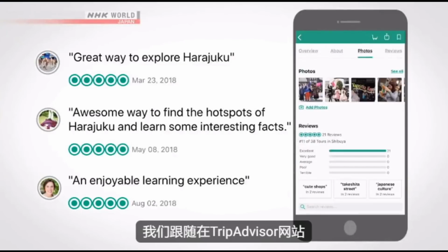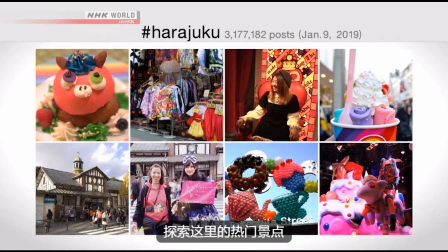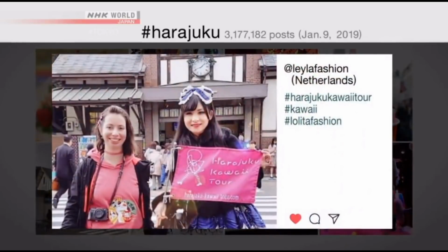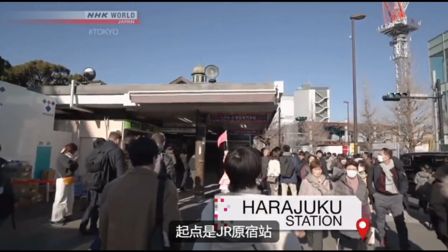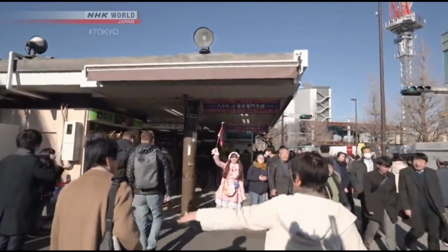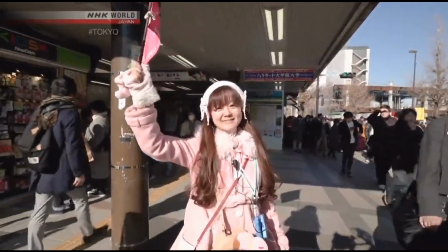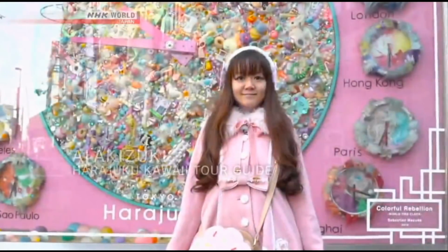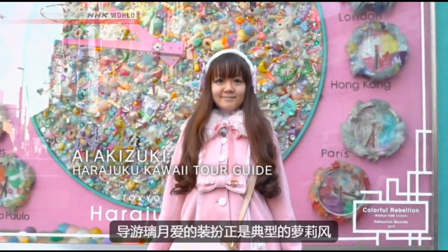So let's explore some of this area's hotspots through the lens of the Harajuku Kawaii tour that has a perfect score on TripAdvisor. Our starting point is JR Harajuku Station. Hi, we're Harajuku Kawaii tour. Our guide, Ai, is dressed in typical Lolita style.